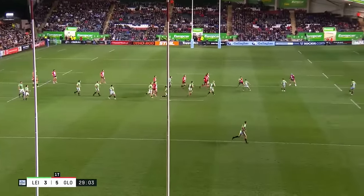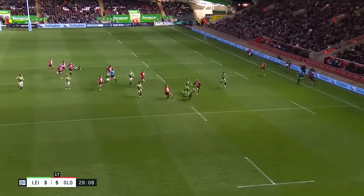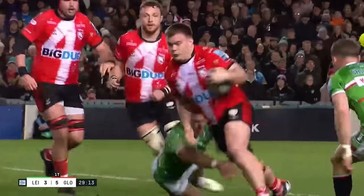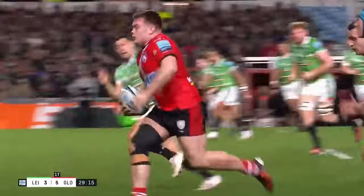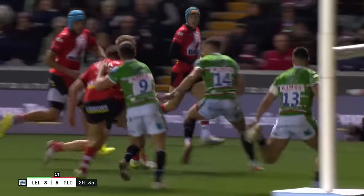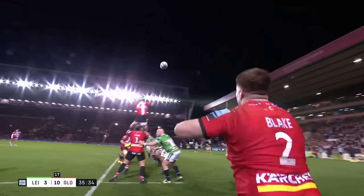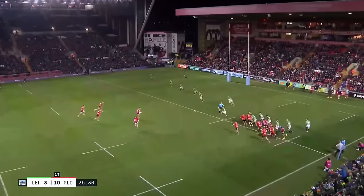And Gloucester with the first score of the night. Lovely bit of build-up play. They have worked Tigers left to right and back to the left again. And Zach Mercer with the opening score. That's an outstanding score. Really nice hands. And Leicester overcommit. Mercer spots it, little show, and dives over.